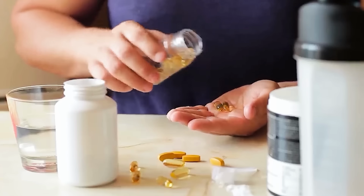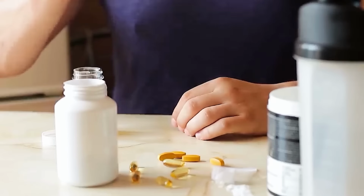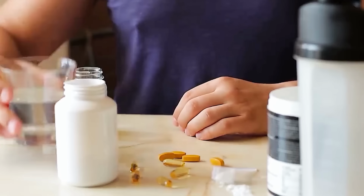I also like ALA, or what we call alpha lipoic acid. That's another important antioxidant for both the liver and eyes, as well as lutein and zeaxanthin, which can help in the prevention of age-related macular degeneration. So let's keep our bodies healthy, particularly that liver.